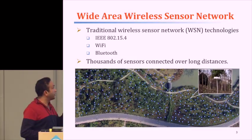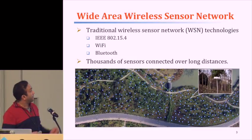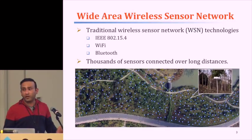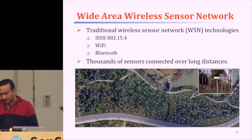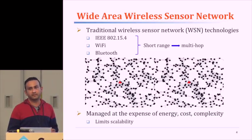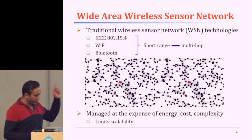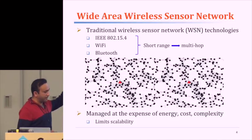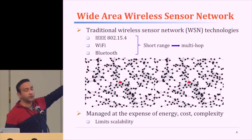And let's see how today's technology works. 15.4 is pretty well-known technology for wireless sensor networks. We can also use Wi-Fi, Bluetooth, okay? But all these technologies are characterized by short range, very short range, 20, 30 meters, 35 meters like this. So what happens to those applications? Those sensor network deployments over large area actually become networks like this.